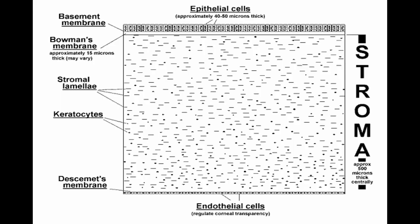Now let me show you an illustration of what you just saw. Again, you can see the multi-layered epithelial cells on the top and the endothelial cells on the bottom with the stroma in the middle. And you'll note even the illustration shows you that the endothelial cells regulate corneal transparency. That's what we're going to talk about, a problem with those cells sometimes.